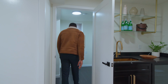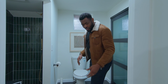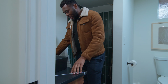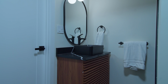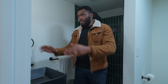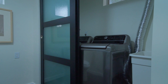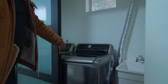We also have a nice custom made bathroom. I'm a big fan of the complexity with black and white colors. We have a nice sink here. It is just beautifully done. You have to enjoy the design of this countertop and cabinet. Nice mirror, nice lighting. We also have our laundry room in here. This is where your washer and dryer go.